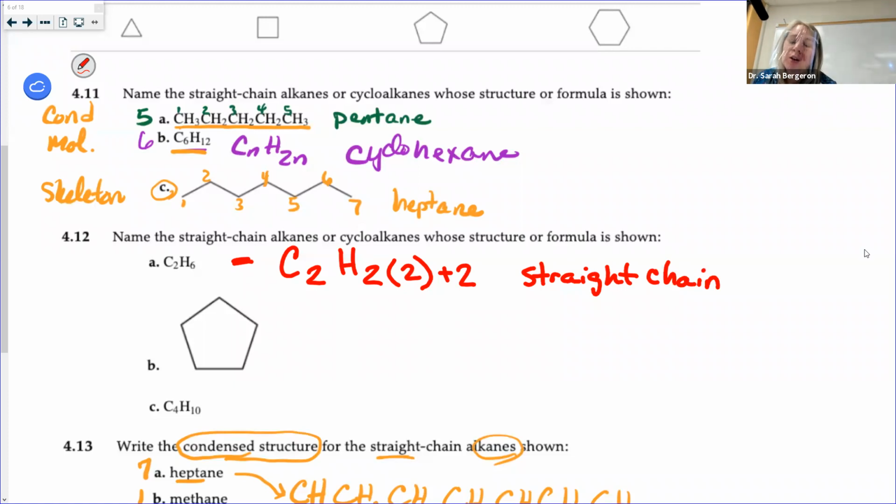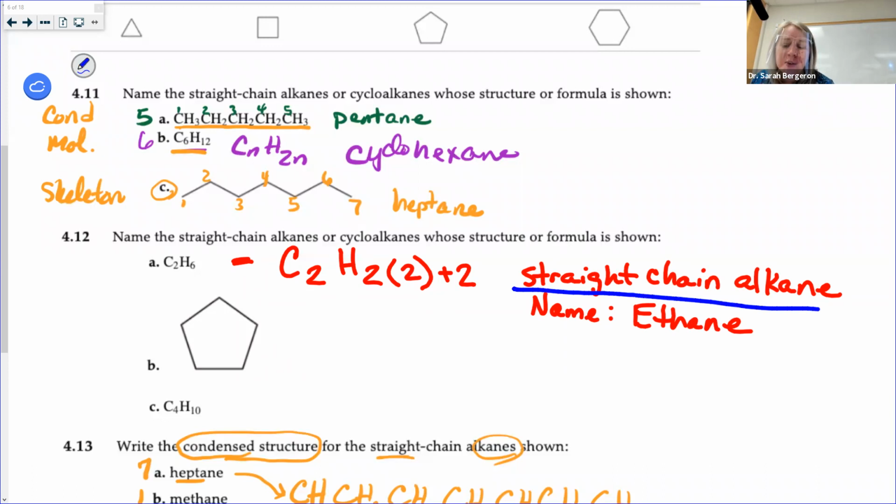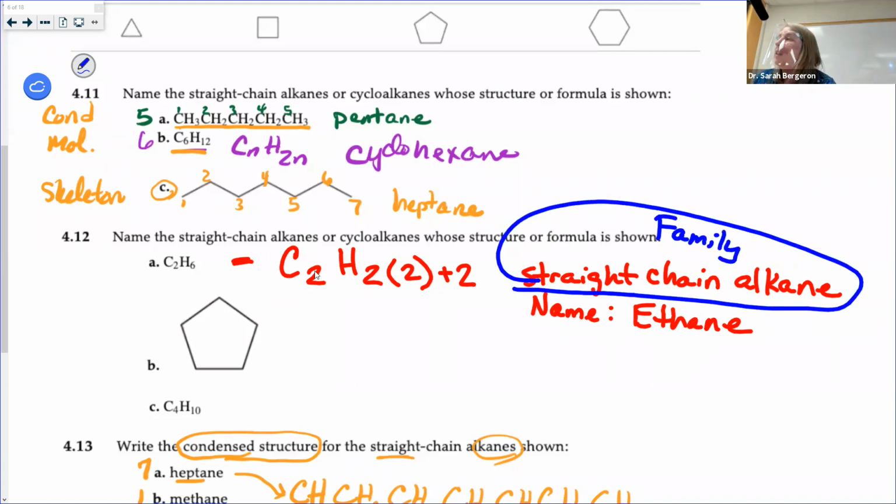Straight chain alkane. My straight chain alkane has how many carbons in it? 2. So what is the name? This is me eat ethane. So this straight chain alkane, this part, this is called the family. So the family is a straight chain alkane. The name of this molecule is ethane.